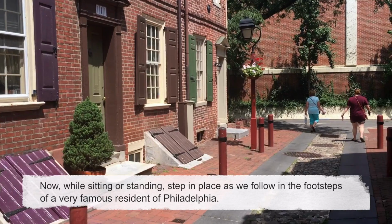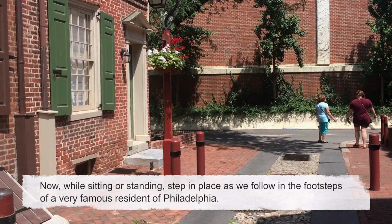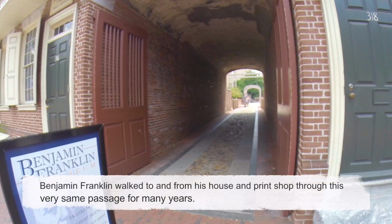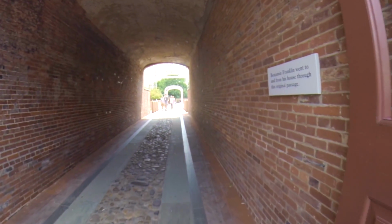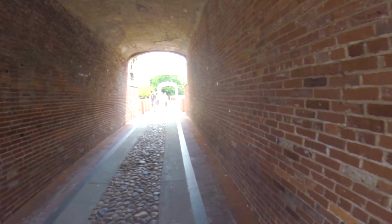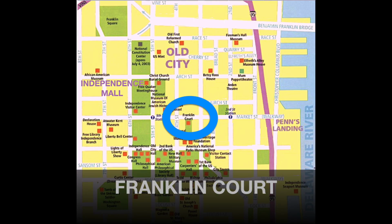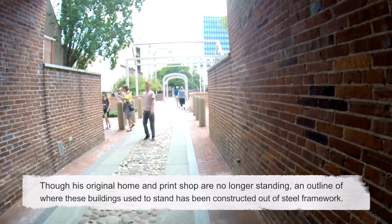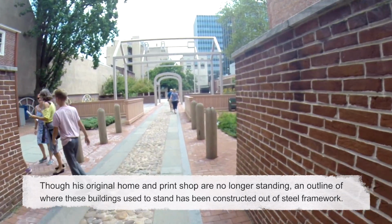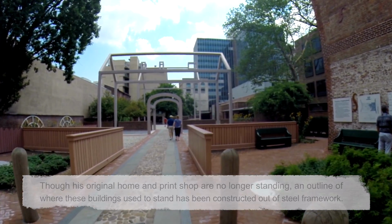Now, while sitting or standing, step in place as we follow in the footsteps of a very famous resident of Philadelphia. Benjamin Franklin walked to and from his house and print shop through this very same passage for many years. Franklin Court. Though his original home and print shop are no longer standing, an outline of where these buildings used to stand has been constructed out of steel framework.